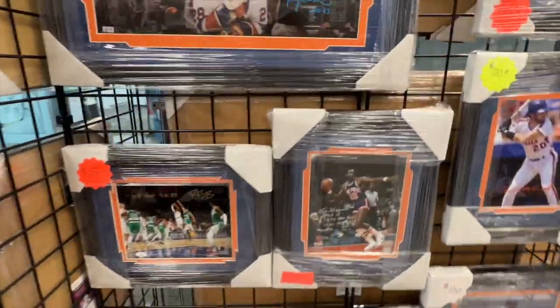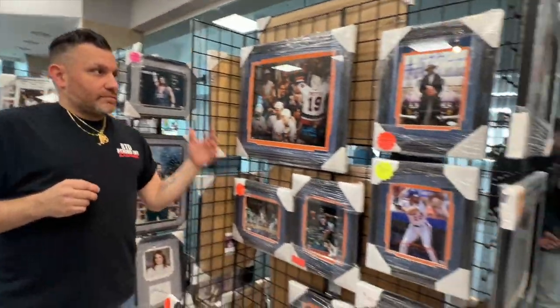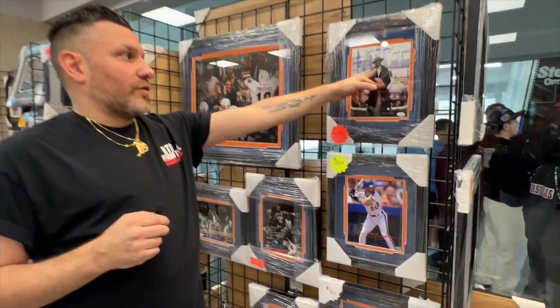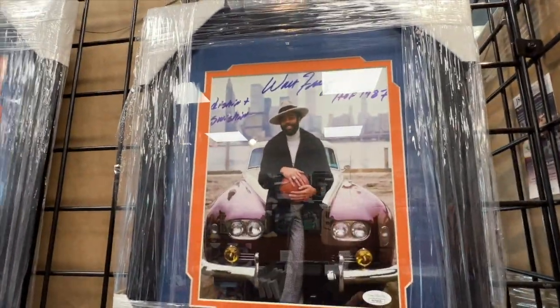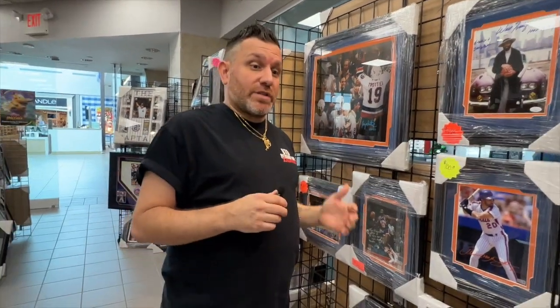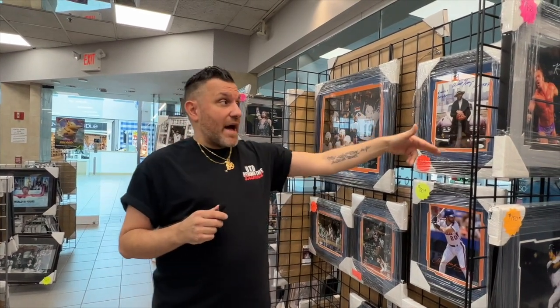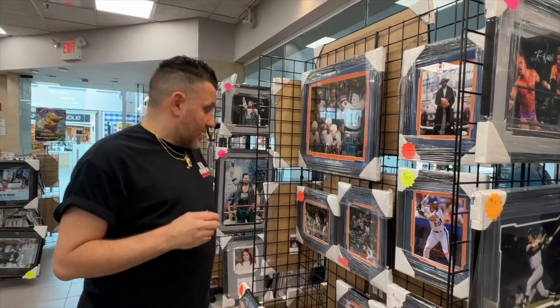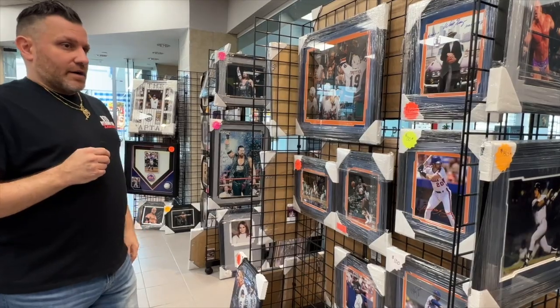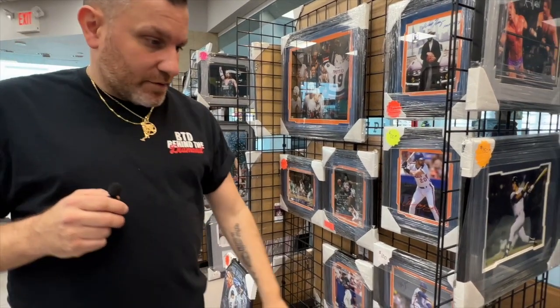So we come here. Looks like there's some Mets, Knicks, a little mix of everything. That's a pretty cool piece of Walt Frazier. And actually, guys, Walt Frazier came into the store a few weeks ago and signed some autographs. So he's got a ton of Walt Frazier stuff. He's got autographed jerseys, which I'm going to show you, autographed photos, not matted out and framed and stuff like that. So, all right, Mets stuff. He sells a lot of Mets stuff in here and Yankees. So we'll keep going down.